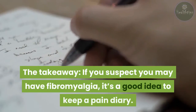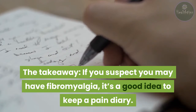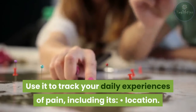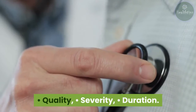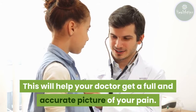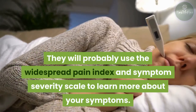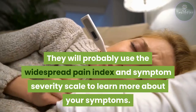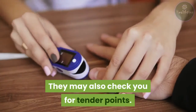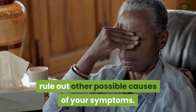The takeaway: if you suspect you may have fibromyalgia, it's a good idea to keep a pain diary. Use it to track your daily experiences of pain, including its location, quality, severity, duration. This will help your doctor get a full and accurate picture of your pain. They will probably use the widespread pain index and symptom severity scale to learn more about your symptoms. They may also check you for tender points. Finally, it's important for your doctor to rule out other possible causes of your symptoms.